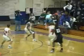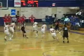Komnick. Railers need to generate 3 or 4 turnovers here and get a little run going. Skip pass across to Smith. Smith handling in front of Coach Neil Alexander. Boy, Eisenhower's center is just setting up in the lane and just standing there. Martin. 2:40 to go. Still 6-4.